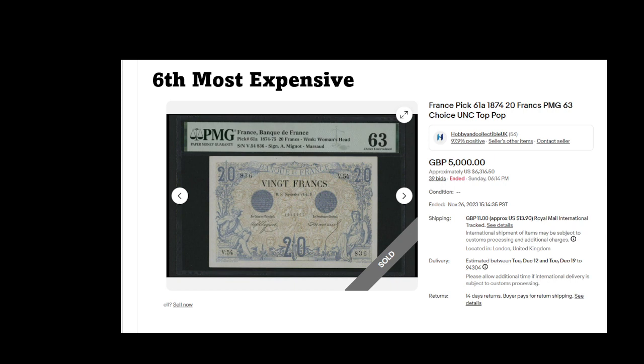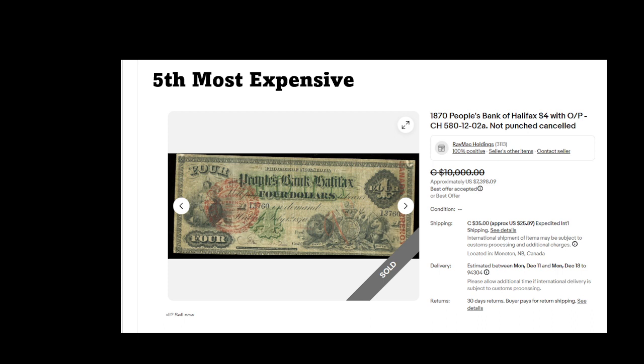Big 61A. This is still from the 19th century, in extremely good condition, especially for a French paper banknote. Sold for $6,300, so £5,000. And we go for a Canadian banknote. I don't know much about it. It's one of these regional banknotes from the Bank of Halifax. This one was sold for best offer at around 7,000 something. Looks beautiful, though in poor condition, but yeah, this was the fifth most expensive one.